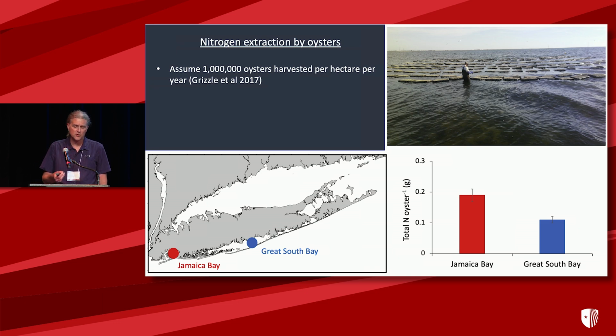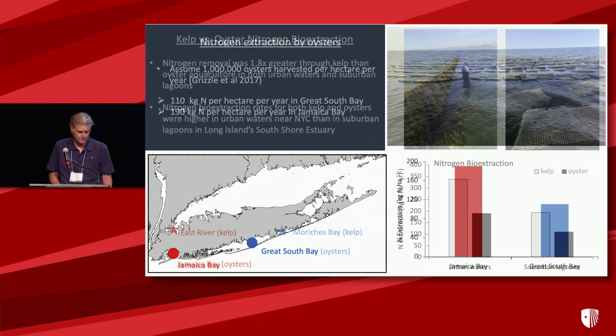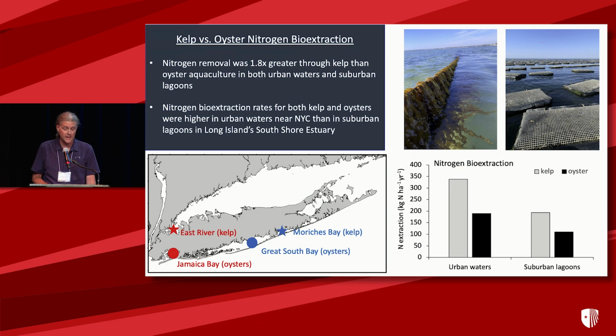So multiplying the nitrogen contained per oyster by this annual harvest rate resulted in nitrogen bioextraction rates of 110 kilograms per hectare per year in Great South Bay and 190 kilograms per hectare per year in Jamaica Bay. So compared to kelp, nitrogen removal was 1.8 times greater through kelp than oyster aquaculture in both the urban waters around New York City and the suburban lagoons on Long Island South Shore, with both kelp and oysters having higher rates of nitrogen removal in the urban locations.